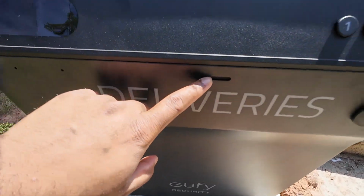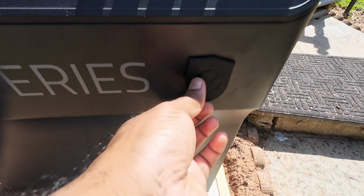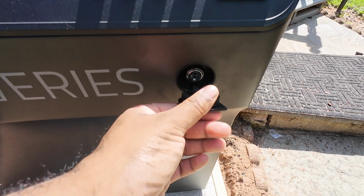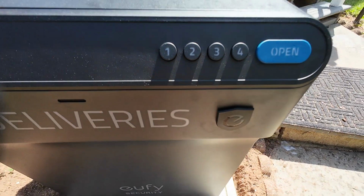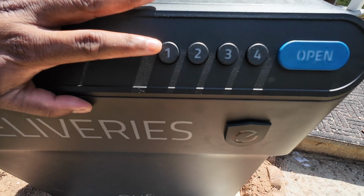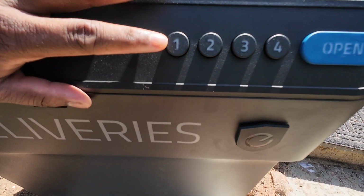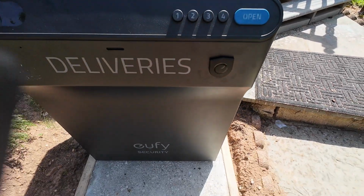You do have a smart slot here. This is actually a manual key. There's multiple ways to open this here. You can use a key, you can use a pin, or you can just use the app to open it. Here is the pin. You can use a 7 to 8 digit pin that you can provide to your courier to use to open the delivery box, and that's the big blue open button.